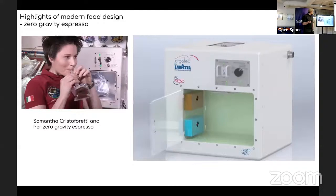Other highlights of modern food design: this is Samantha Cristoforetti, and she was the first Italian woman in space. When she got to the ISS, she was very upset to find that there was no espresso in space. All of the Russians and Americans were completely happy to be drinking instant coffee, but Samantha Cristoforetti was like, no, absolutely not. We need espresso.